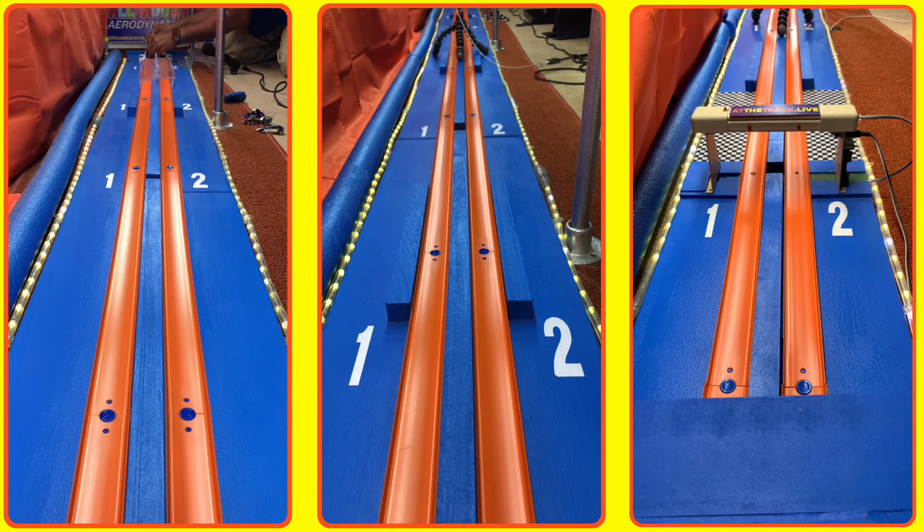The Karma is in lane 1, trying to win one from Matchbox. So the Karma in lane 1, Beach Patrol in lane 2, race 1, here we go. Three, two, one, race.